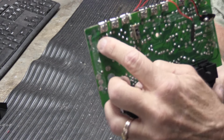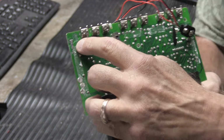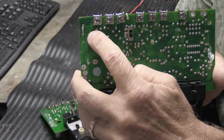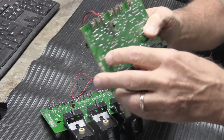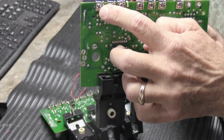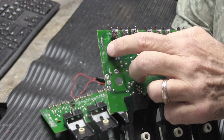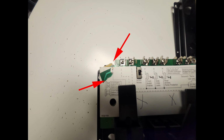This corner here on the top of each board, this one here and that one there, were both broken off. And they were broken off from the hole that goes through the board where this little connector is, down at a diagonal angle down to there. It was snapped off and floating around down inside the box.